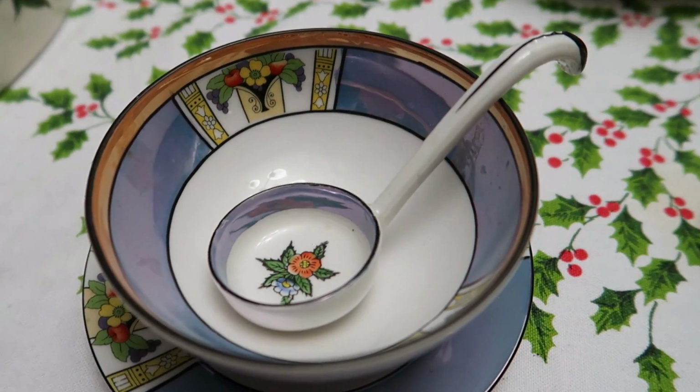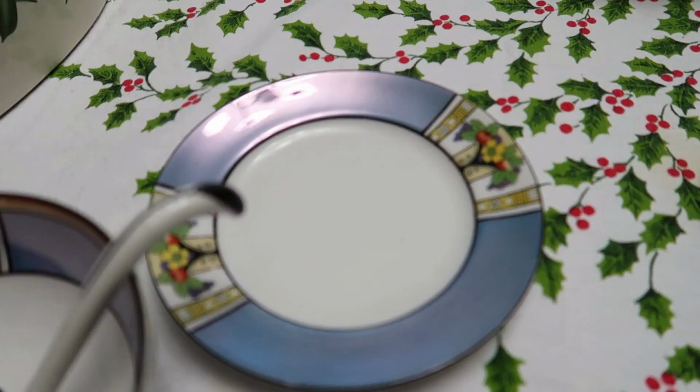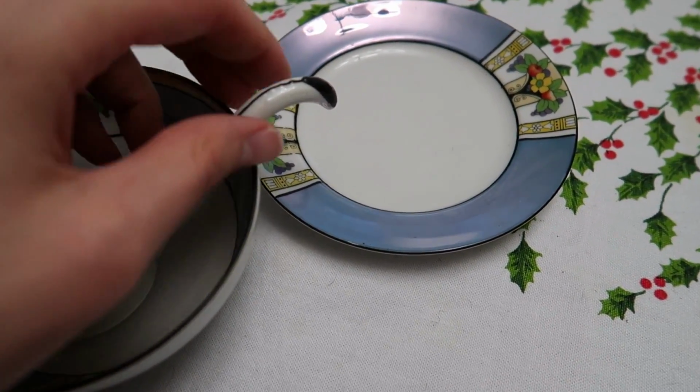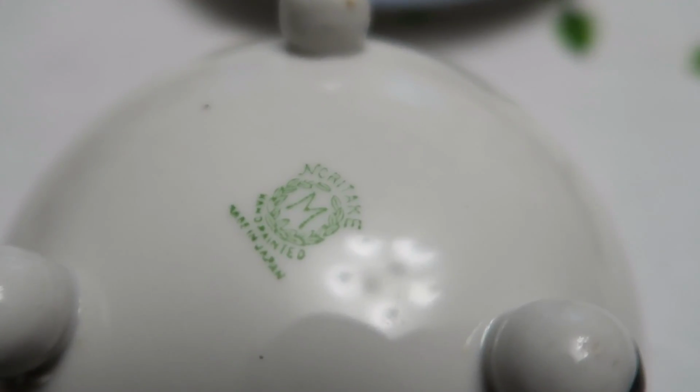Now, there were some really cool Noritake items at this antique mall, and I'm going to jump right in here and show you this one that I bought. Look at that. So I wasn't actually sure what this was for. I was thinking maybe soup, maybe like a condiment. Well, it is a condiment, but it's actually for whipped cream. So I never in a million years would have guessed that there was a special dish for whipped cream. So it does have a spoon and this wonderful 3-footed bowl with the underplate.